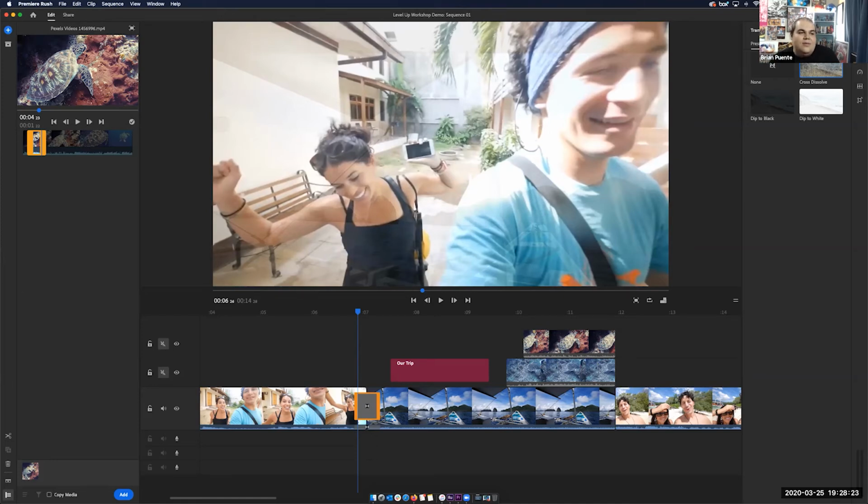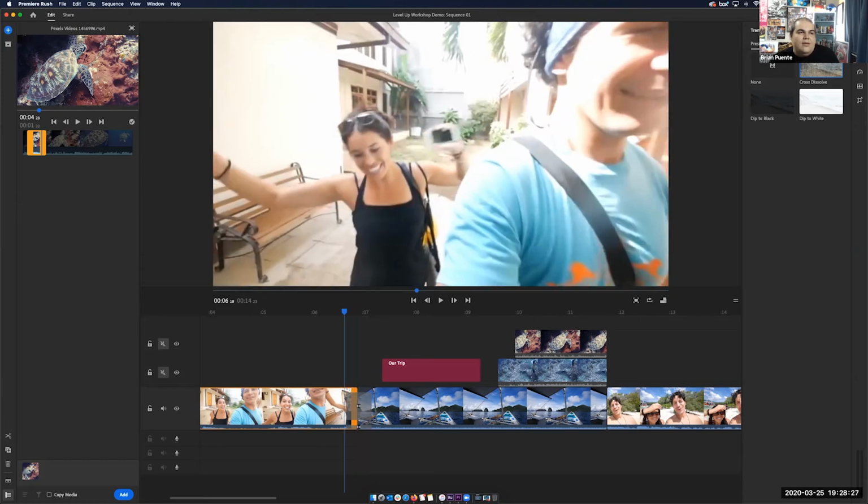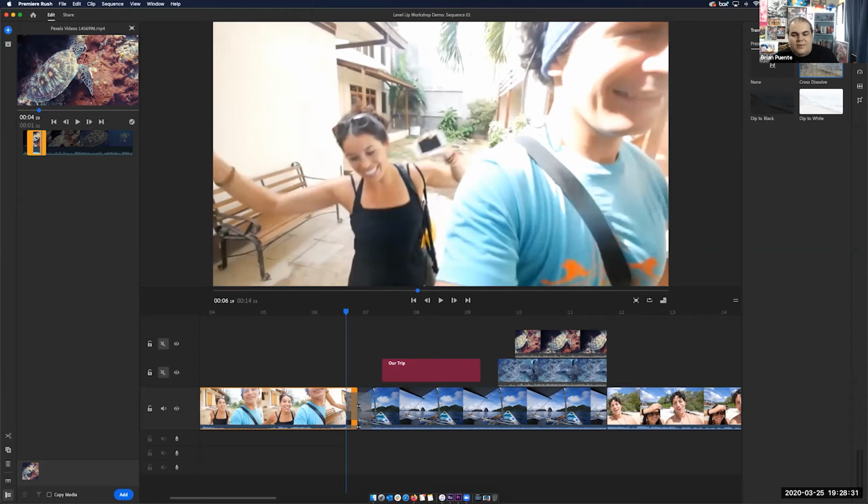So that will look like this. If I pull this back a little bit, you'll see that they're moving basically the entire time through that transition. Cool. Does that make sense?